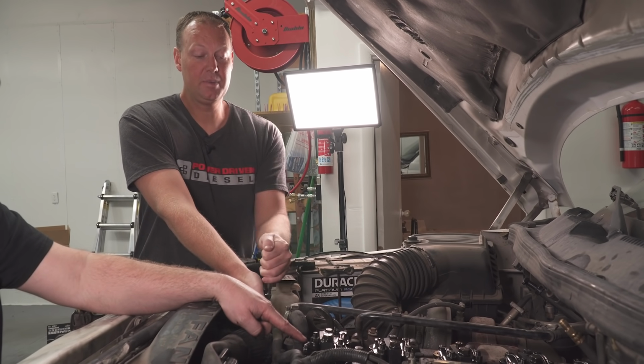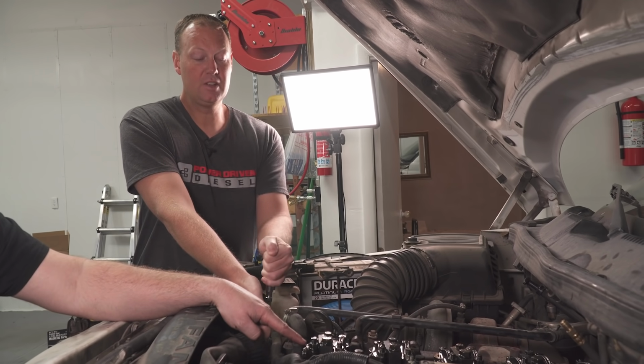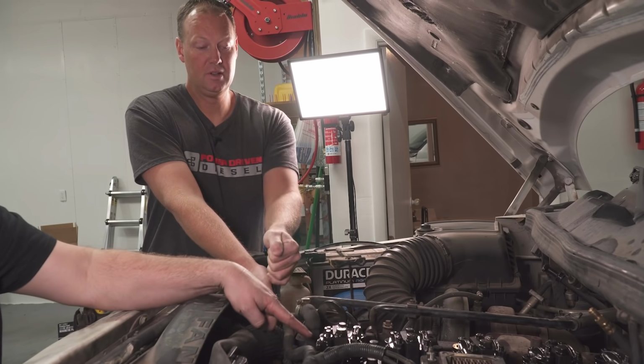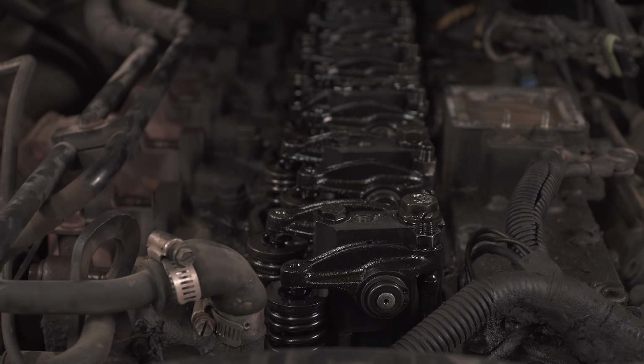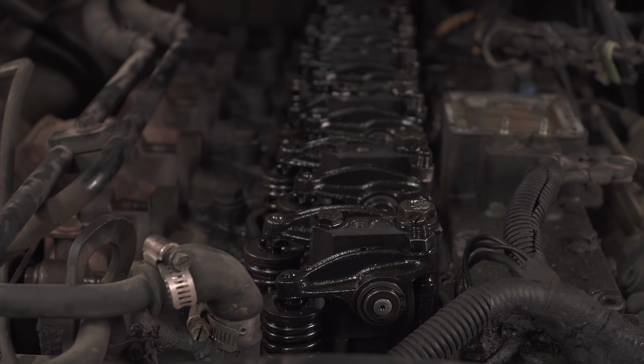All right, starting to come back up. I'm slowing down, I'm watching this come back up. Now I'm watching the exhaust valve, and that exhaust valve starts to move. Okay, just moved. I just saw it. Okay, these are both now moved. So this is an overlap. So this piston is now at top dead center.